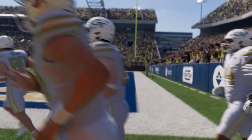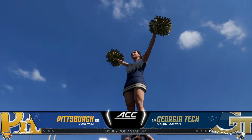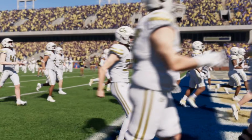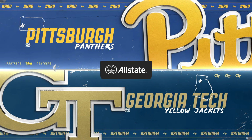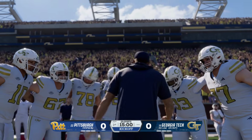Dodge Stadium, home field, the Georgia Tech Yellow Jackets. As we'll see, the number 22 team in the country, the Pittsburgh Panthers, taking on the 14th ranked team in the land, the Georgia Tech Yellow Jackets. For EA Sports College Football, Chris Fowler, joined as always by Kirk Herbstreit. Kirk, let's get right to the action.